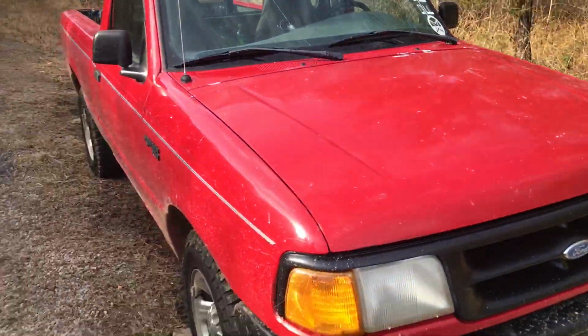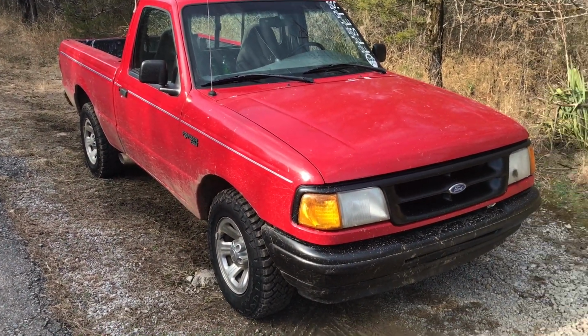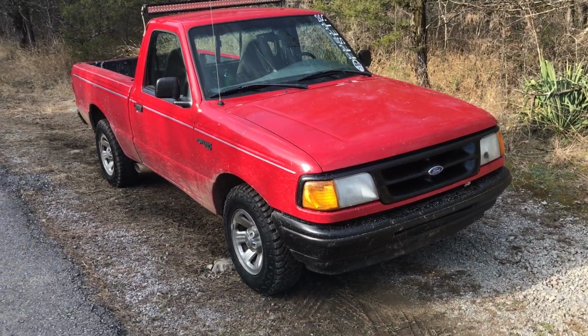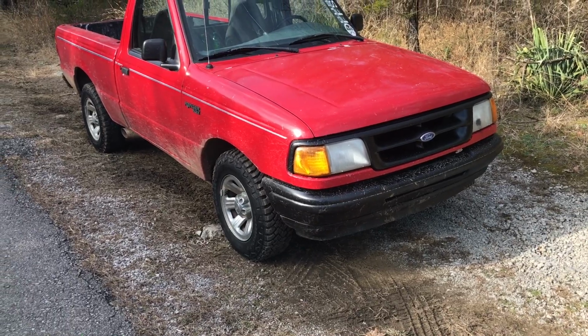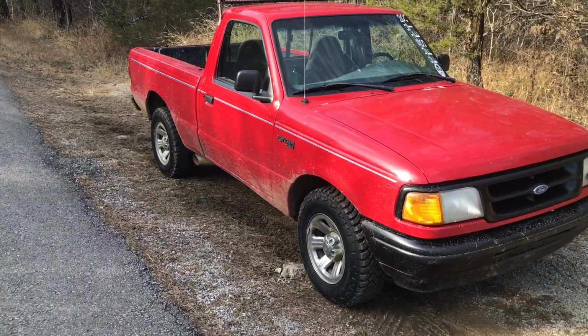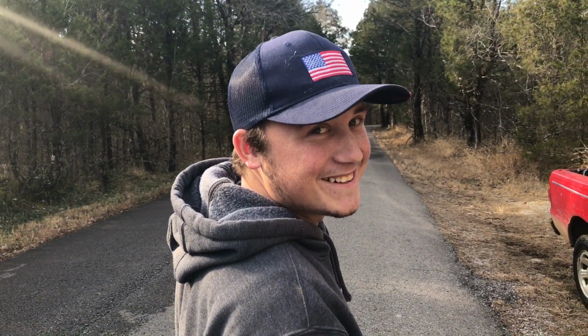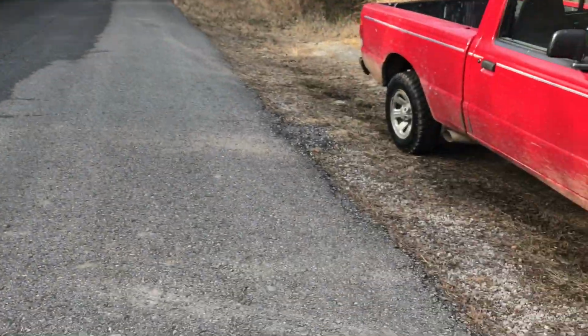All jokes aside, it's a really good running truck. I've rode around in it all weekend, and it's a solid unit. Just painted the grill and the bumpers black. There were some nasty faded, chipping chrome. Just kind of sanded it down, made it look a little better. But yeah, this should be a fun day. Let's get to it. He's awkward because he's never been on camera before. I'm gonna love it. All right, let's get out there.